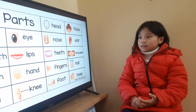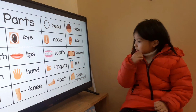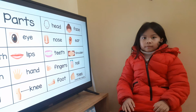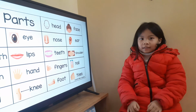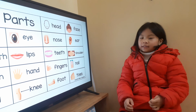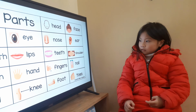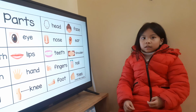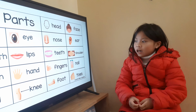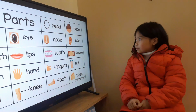And where is the hand? Show me your hand. Yes. How many hands do you have? Two hands. Okay, and on the hand, what can you see? There are fingers. And how many fingers do you have? I have 10 fingers. Yes.